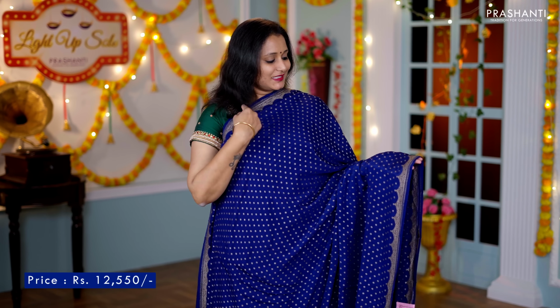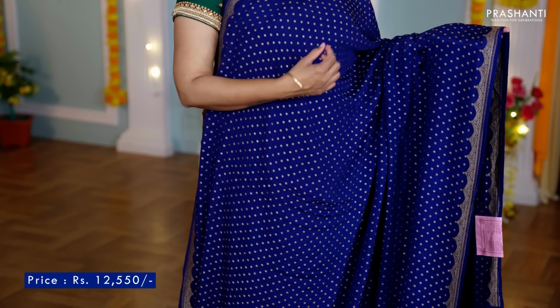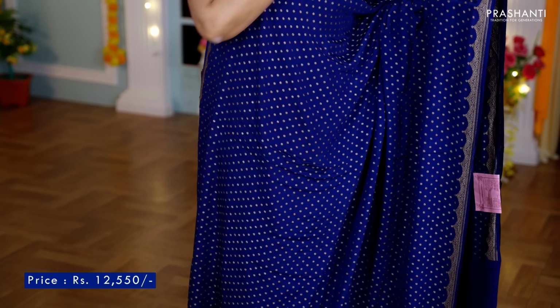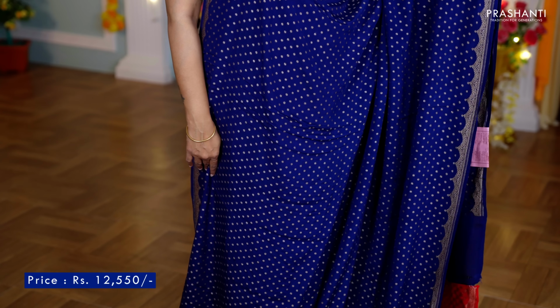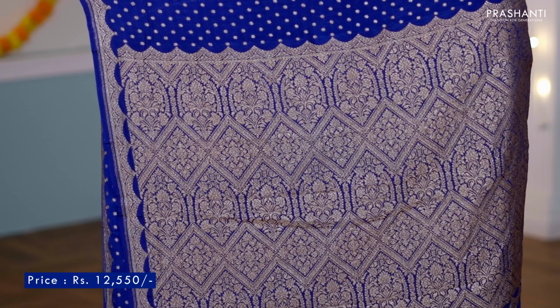Navy blue, this one is same as the one that I'm wearing today, but a different color. Simple zari woven antique borders along both sides of the sari, with the body having small antique zari buttas running throughout the sari. Very, very classy and elegant. A rich self pallu, that's the pallu, and a contrast brocade blouse in red, priced at 12,550.